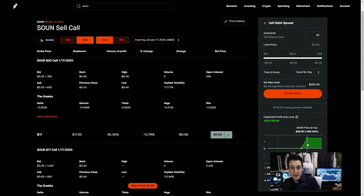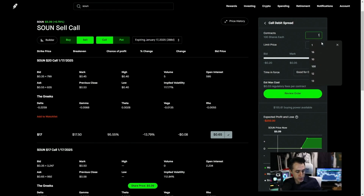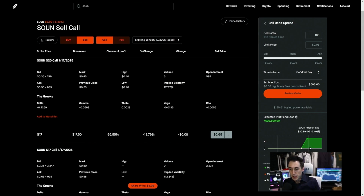It only has to beat the consensus by 30 or 40% in a year, and we could just make an insane amount of profits. Think about turning $250 into $14,000. Let's say you wanted to buy 100 contracts because you were willing to put $500 into this position. You could make $30,000. However, if the stock price doesn't go all the way to 20 and it only goes to say $18, you could take a partial profit of $9,000.